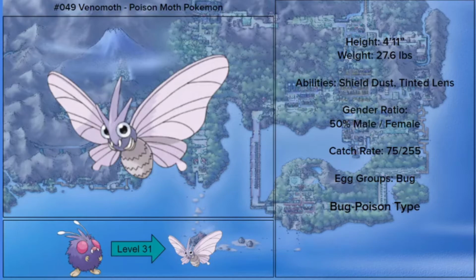It has 2 pairs of pale purple moth-like wings with a thin black variation. These wings are covered in dust-like scales that vary in color depending on their toxic capability. Dark scales are poisonous, while lighter scales can cause paralysis. These scales are released when Venomoth flutters its wings.